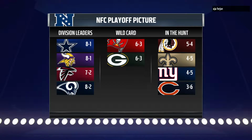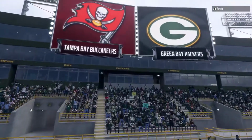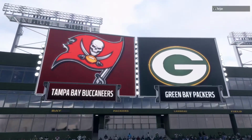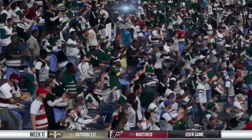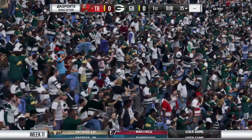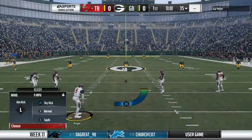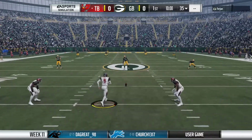Everybody, I'm Larry Ridley, and this is the NFL on EA Sports. Today's matchup features one of the best passing offenses in the NFL. The Packers are top 10 in pass yards. They're going up against the Bucs, who will need to be ready to cover a lot of space. This place first opened way back in 1957. We are inside legendary Lambeau Field here in Green Bay.